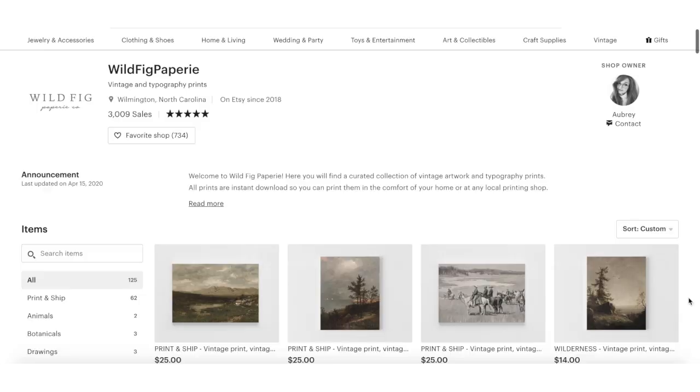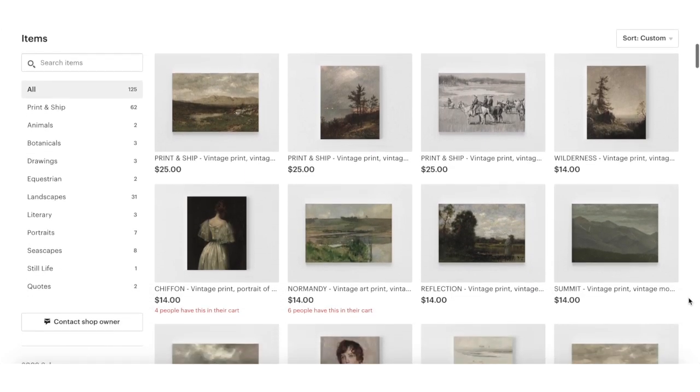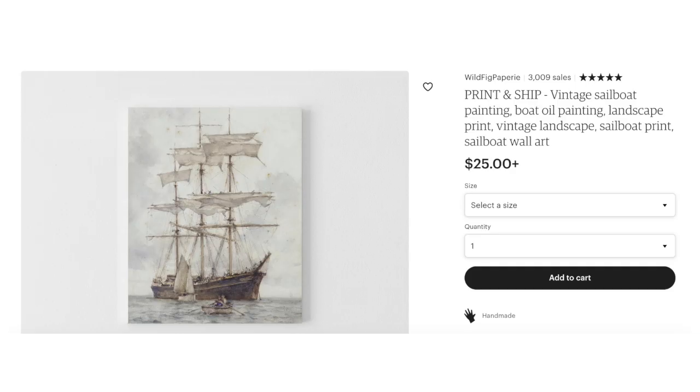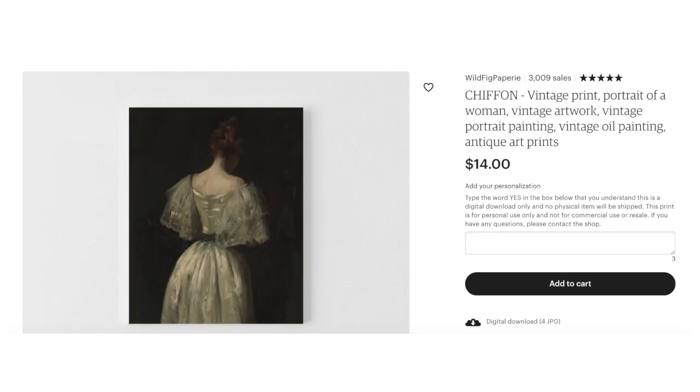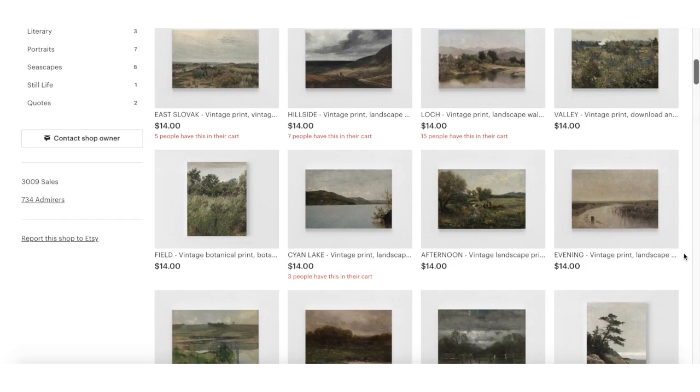My absolute favorite Etsy shop for vintage paintings and downloads is called WildFig Paperie. It's hard to pick favorites, but I know my husband would love this vintage ship print. I adore this print called Chiffon with the moody colors, and all their landscapes just have my heart.